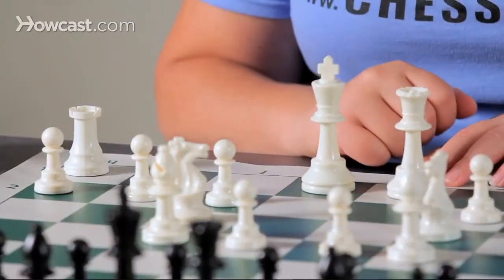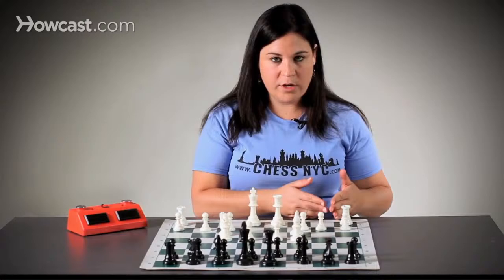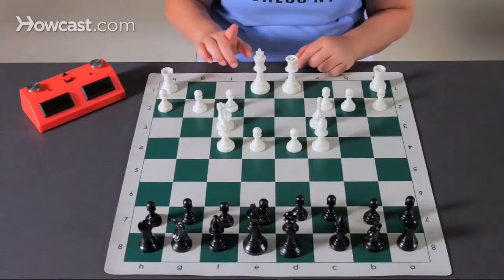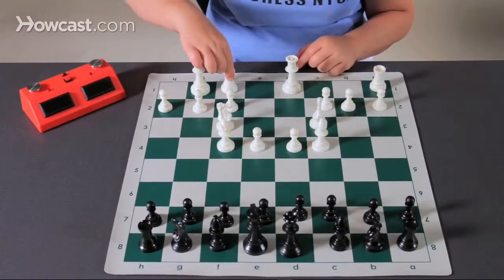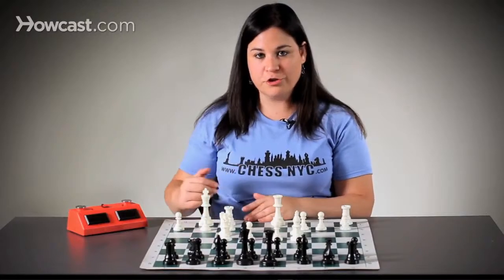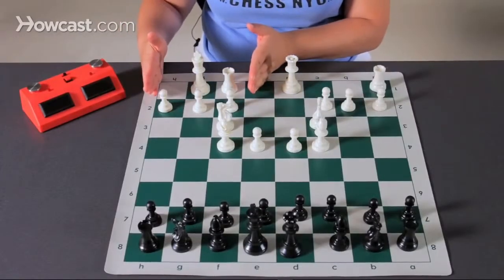Now we have two ways that we can castle. We can either castle on the king side or on the queen side. Right away, I can see that I can castle on the king side. To castle, I move my king two spaces and then bring my rook to the other side. And now my king is stuck behind a little fortress, or to keep with the theme of a baby, a crib, and it is protected and safe.